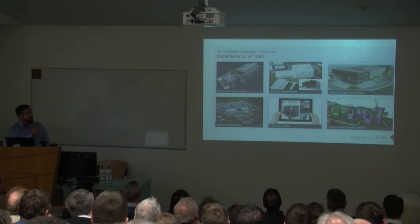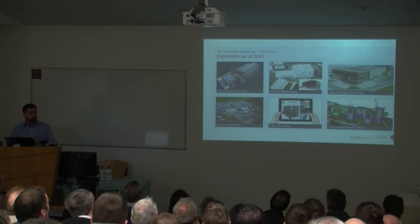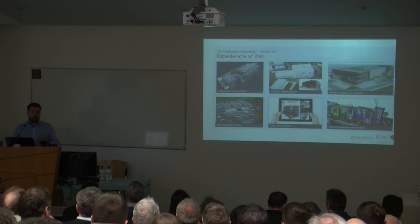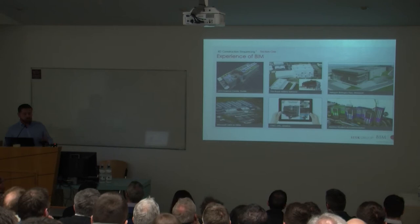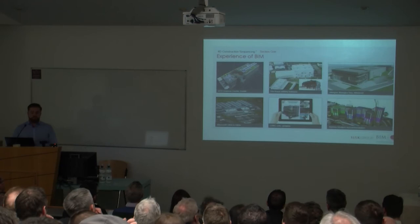In terms of experience with BIM, the UCD Science Centre is one of the first projects that we took as a pilot project for introducing BIM within Sisk. Before then, you had the Aviva Stadium, where the facade structure was done using Tekla for the model, and that's what they produced the facade in. But for an actual full BIM project, the UCD Science Centre was the first project in which Sisk took it upon themselves to develop the design team's design into a 3D model. Since then you've had the Microsoft data centers.